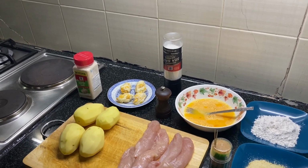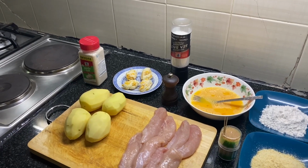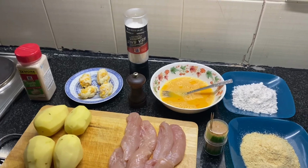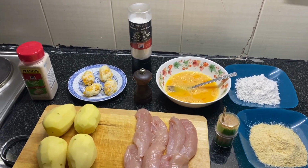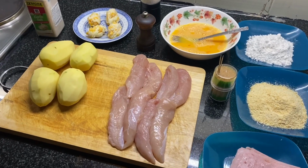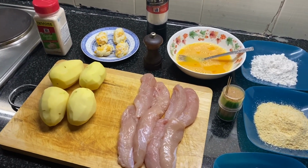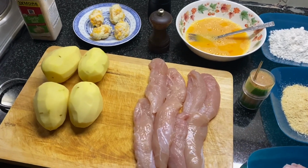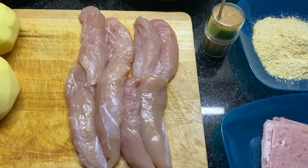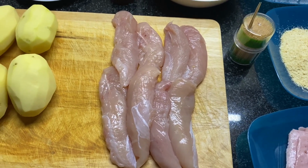Tonight we're going to have it with mashed potatoes, our style mashed potatoes, and we're also going to have it with peas and imported frozen carrots, as it's a special one. Anyway, to do this, we're actually cooking for 2 people here. We've got 8 small chicken breasts, which can be flattened out to include the goodness.